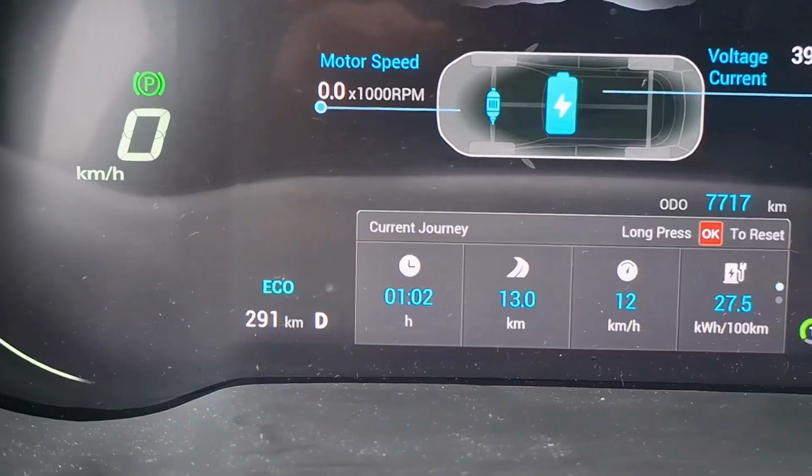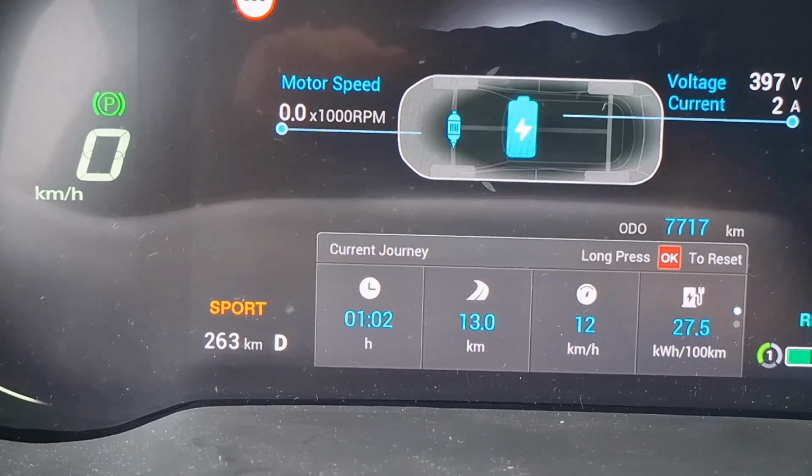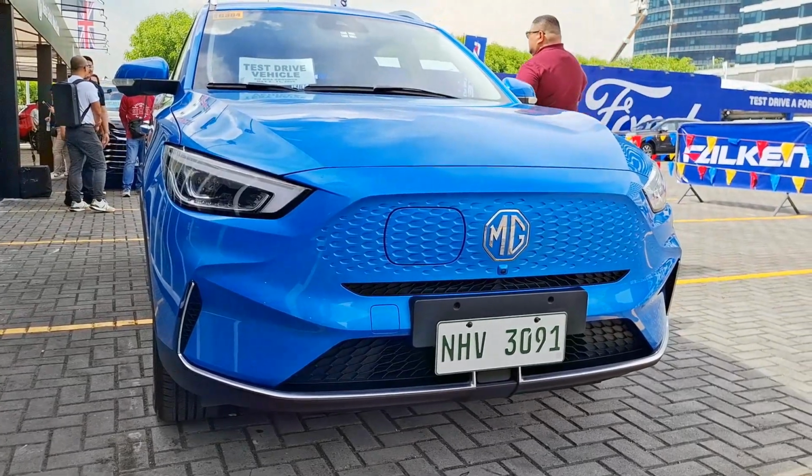Again, very surreal that the ZS now comes as an electric vehicle itself. So let's try. Okay, we have Eco, Normal, and Sport mode. Just 3 driving modes itself. So here, let's try Normal. Ooh. Okay. Wow, that's really peppy. This ZS EV is actually one of MG's entry-level models in terms of performance. It's not gonna wow you like crazy like with the MG4 models and the MG Marvel R itself.